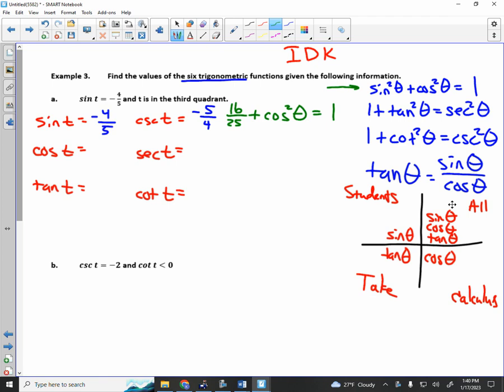When you square something, please always write it as a positive. It would only be imaginary numbers that you square and get a negative, which we're not going to be doing. I'm going to rewrite the 1 to be 25 over 25 so I have a common denominator. I subtract, and cosine squared of theta is equal to 9 over 25. I square root it, and I get cosine of theta is equal to positive or negative 3 over 5.